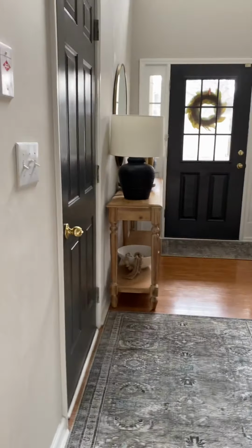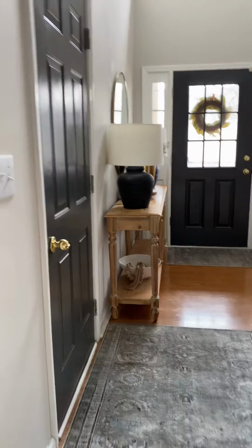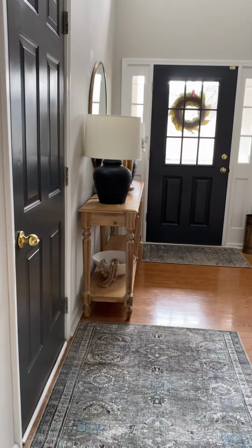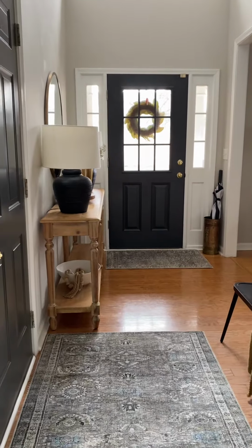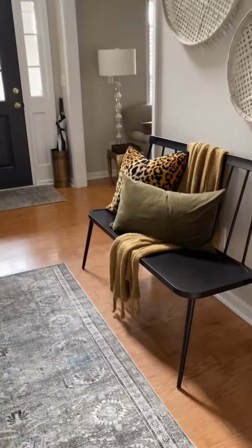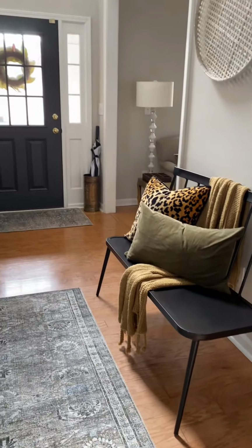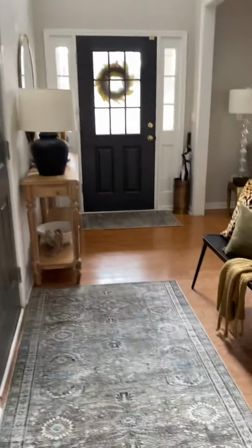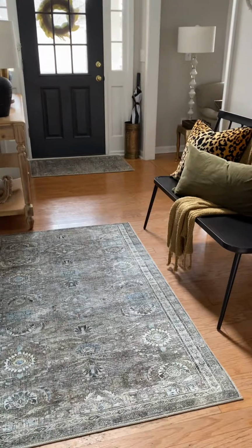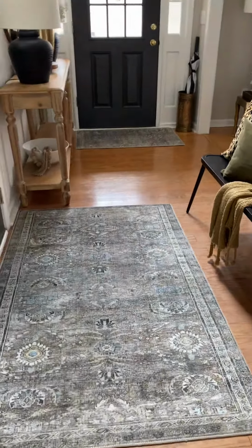I realized once I painted this door, which was white, this leads to our garage, black, which is Sherwin-Williams iron ore to match the front door that I painted back in 2018, I added the black lamps and then this black bench that I got last summer. It's a bit too dark for me, you guys. I need a little bit more pop of color. And I thought that would come from the accessories.